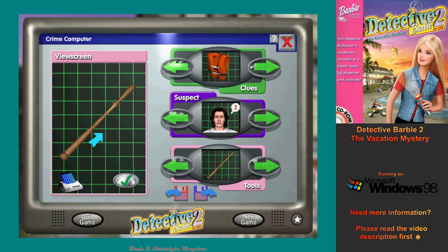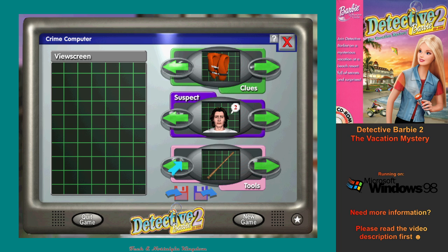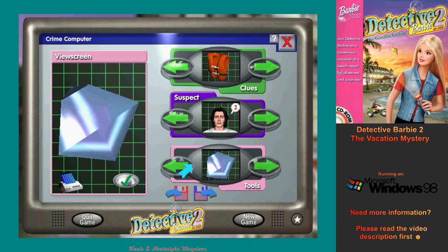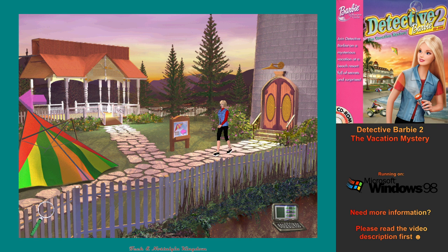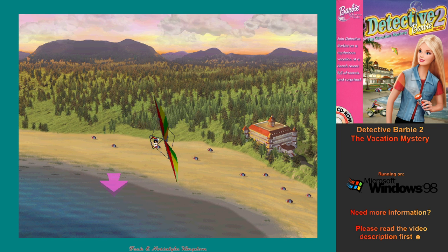The crime computer. Check it out. Maybe we ought to try somewhere else. Hey, that doesn't look right, does it? Time to check in with Becky. Use the air. Okay, we have this key. I'm sure it fits somewhere. Are you sure this is right? Watch out for the wind. Don't get caught in.